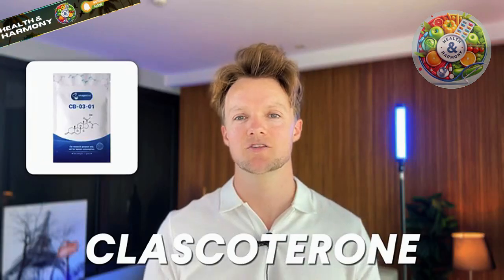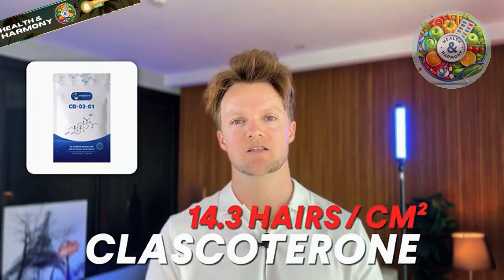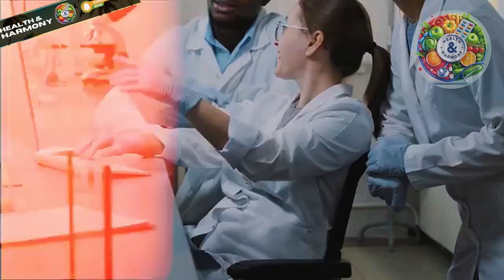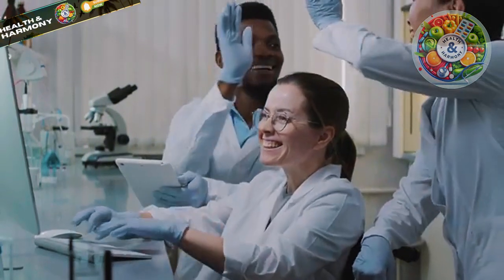Okay, number 7, clascoterone, also known as Breezula, with 14.3 new hairs per centimeter squared. Clascoterone is a topical anti-androgen that is currently in late stages of development. It works by blocking DHT directly on the scalp. The company bringing it to market has already run several successful trials in the treatment of hair loss, and they are now in the late stages of preparation for the final large-scale trial. If this is successful, then clascoterone will become the first hair loss product to be FDA approved in nearly 30 years, and its brand name will probably be Breezula.